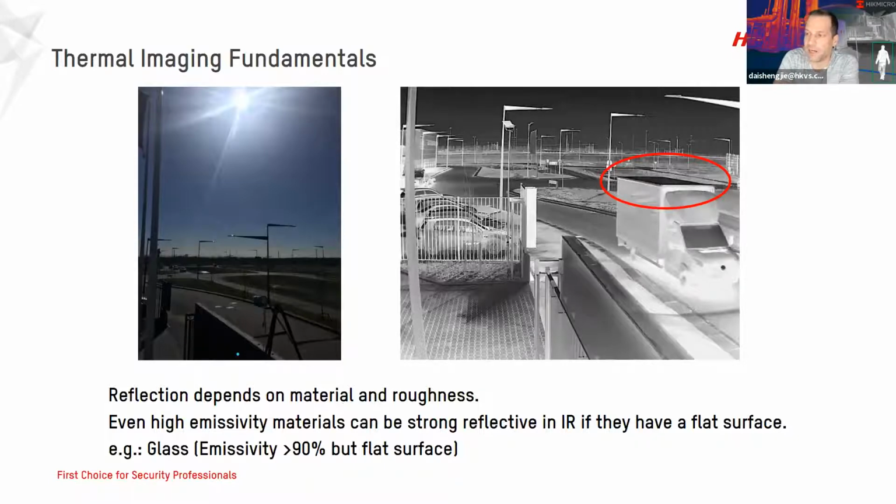This thermal image I got sent from one of our guys in Amsterdam. He sent me the thermal picture and the visual picture as well. It was a summer day in the Netherlands, 30-degree air temperature, sunny day, no clouds. And he saw in his recordings this truck. And the truck is a food truck.